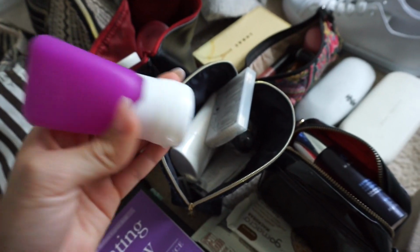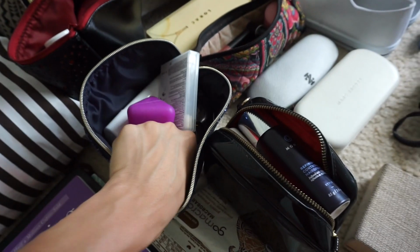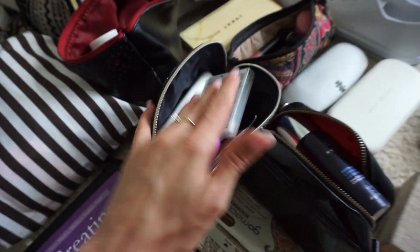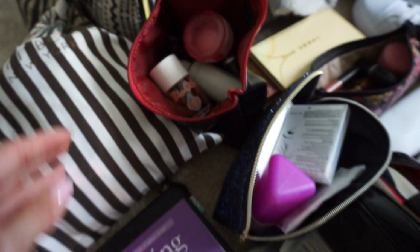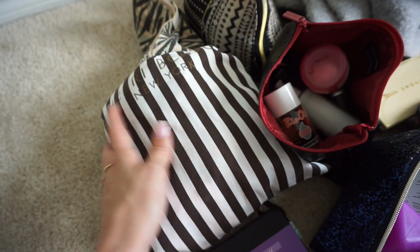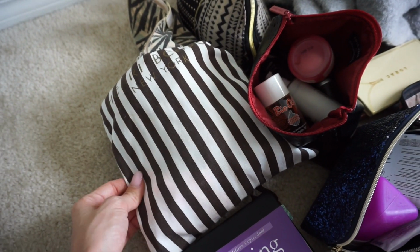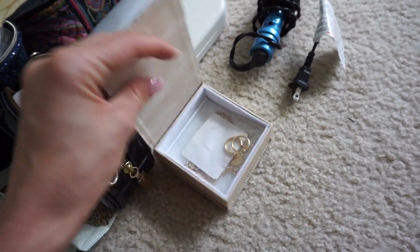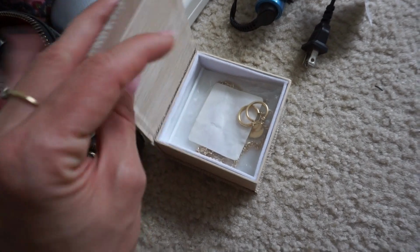You can get this at CVS. I put my face wash in there. I also have some Summer's Eve pads, just, you know, anything to keep myself hygienically clean. I have my skincare bag. This is my underwear and kind of my intimate bag. Forgot to mention, I have some jewelry in here. Again, these come with your purchases and I just keep them.